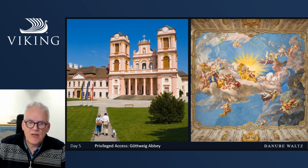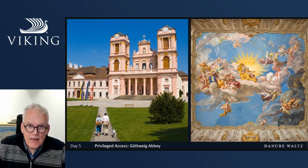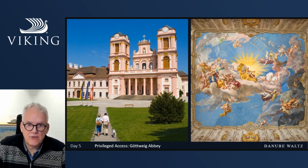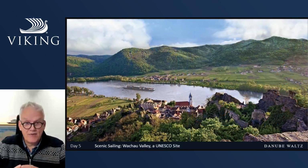can do when it's really engaged with the surrounding area, with the villages and with the towns. The Abbey is still very much rooted in the here and now and in the communities that it serves. Really interesting, really eye-opening. You'll really enjoy that. Okay, and then we just have another nice picture of the Wachau Valley before we move on.